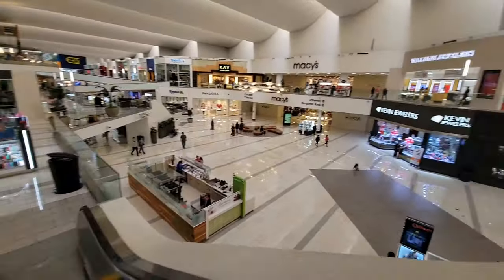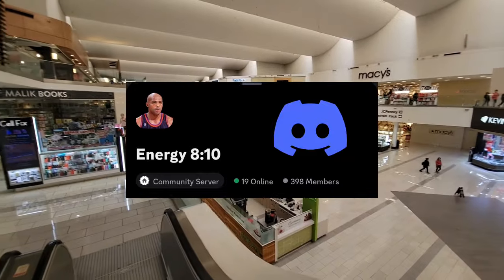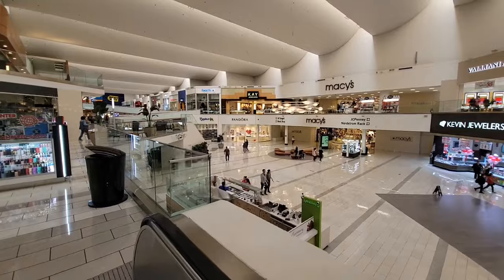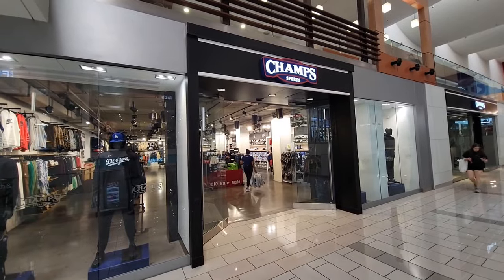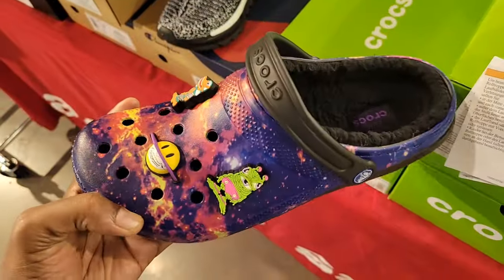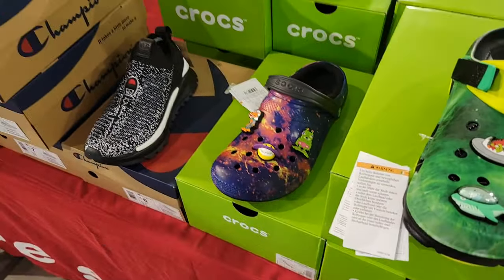Back again here at the Culver City Mall, Westfield. Let's go ahead and see what we got. Champs, Sheik, Foot Locker, and JD Sports. First stop, let's go ahead and see what's inside Champs Sports. Right when you walk in, they got a sales table with some Crocs over here. I think everything's going for like $29 over here.